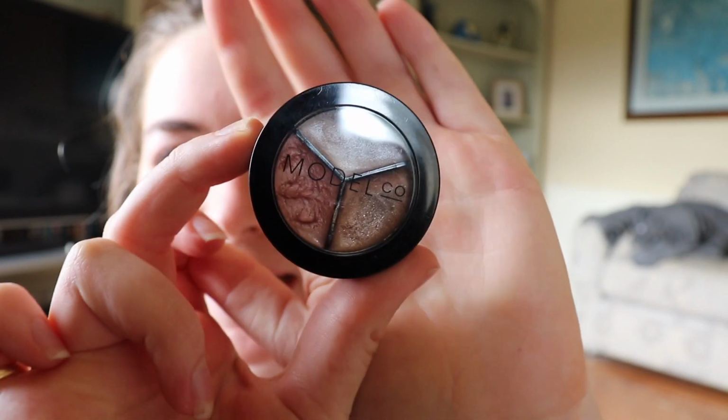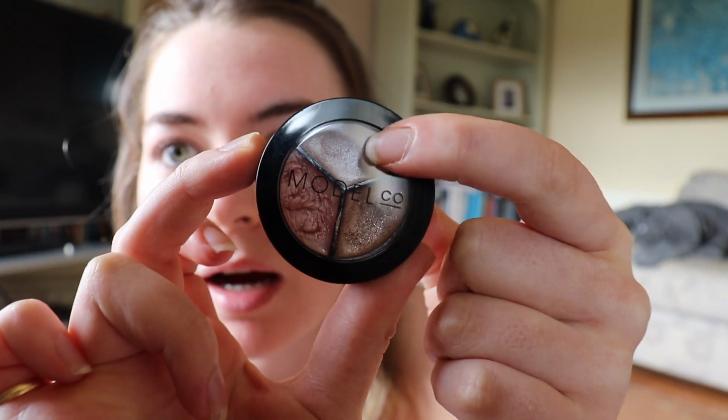That done, I take my favorite product ever. I don't even know if they still make it anymore, but I got it in a beauty box. It's Model Co, and it's this 3-in-1, so it comes with a highlighter and a blush and a contour. So this is what changes the makeup for me. So I use my fingers.